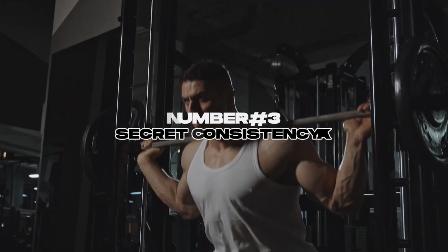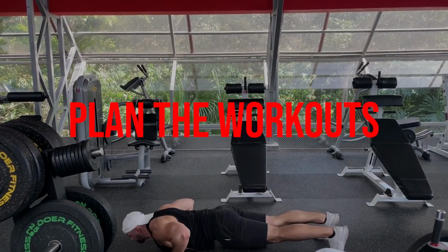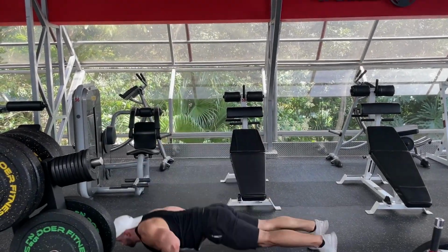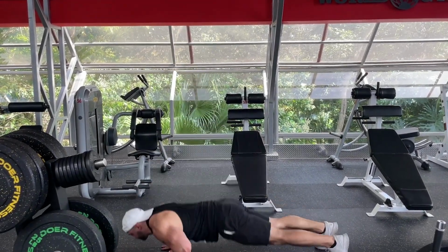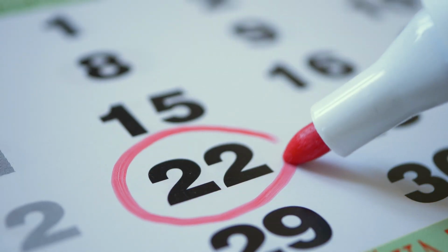Now, here comes the consistency hack, and it's going to sound so easy and so obvious, but you're clearly not doing it if you have a tough time with consistency. Let me show you. Plan the exact days that you're going to do your workouts. Pick out an actual calendar that you can put on your wall right beside your bed or in your bathroom. Actually put down on those days that you're going to work out. Let's say you work out Monday, Tuesday, Thursday, and Friday. Circle those days for the next 4 weeks on that calendar and write the exact time that you're actually going to do each one of these workouts.